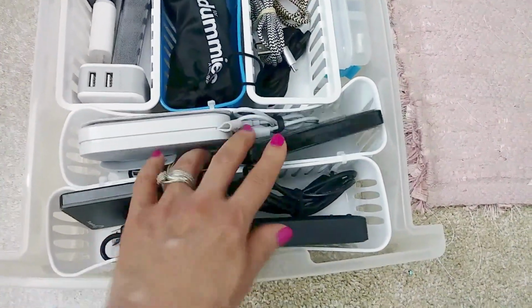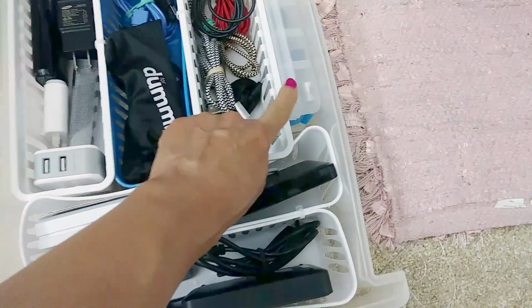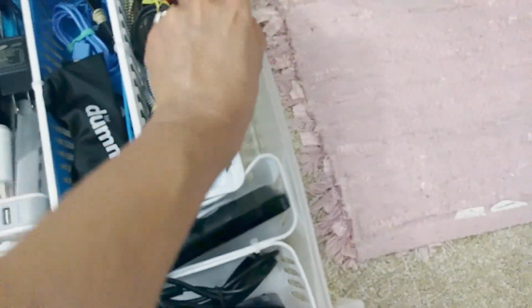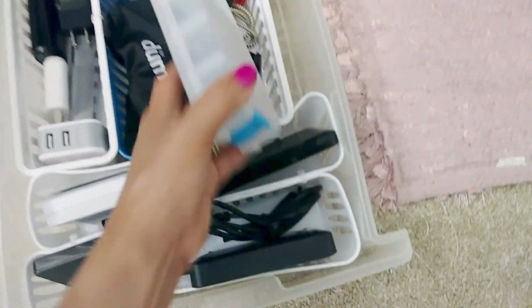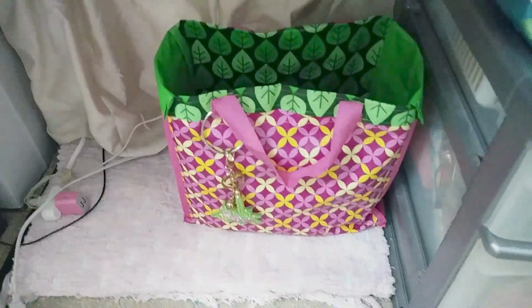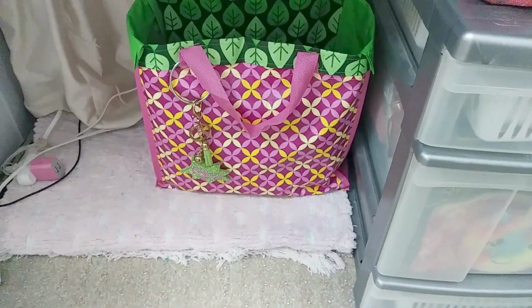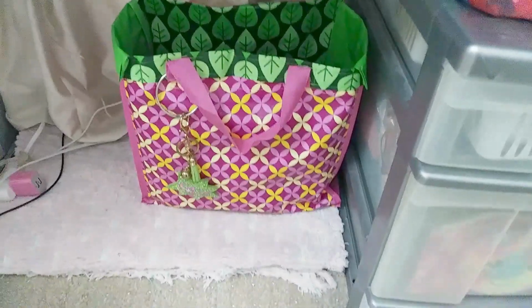I've got a portable hard drive there, portable hard drive here, portable hard drive here, and then this is actually from Dollar Tree, and it's holding all of my flash drives, which is a really convenient little caddy right there under the desk. I have, if you've seen my video, check that out if you haven't, my Traveler's Notebook Bible bullet journal system. That is the bag that I created using Dollar Tree bags. It's what I take everything in when I go to church.